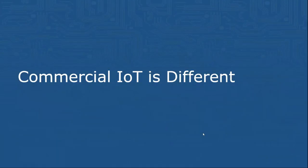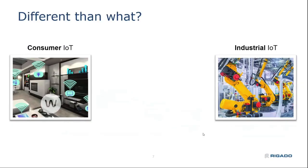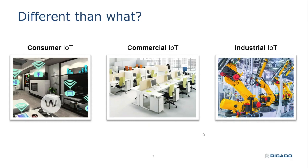So a little bit of context into why we want to talk about this in terms of commercial IoT. When we look at consumer IoT, it's too simple. We can't rely on people's phones all the time. And if you look at industrial IoT, it's too complex and expensive. It doesn't make sense to put a $2,000 server gateway in every classroom or every boardroom. So what we find in commercial is that they have the right mix of connectivity and computing with the scalability and security required for commercial IoT.